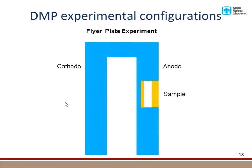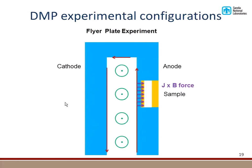In a fairly similar geometry, we have the flyer plate experiment, which essentially is the same, with the exception of the fact that we're imparting this J cross B force on a flyer plate, which then will get accelerated and collide with the sample, creating a shock as opposed to an isentropically compressed sample.